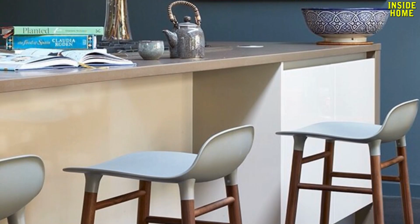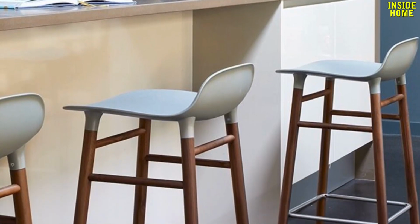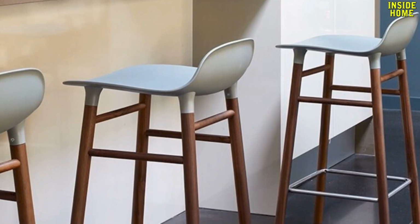An inviting open fireplace provides a cozy counterpoint to the modern scheme, offering warmth and a focal point for relaxation.